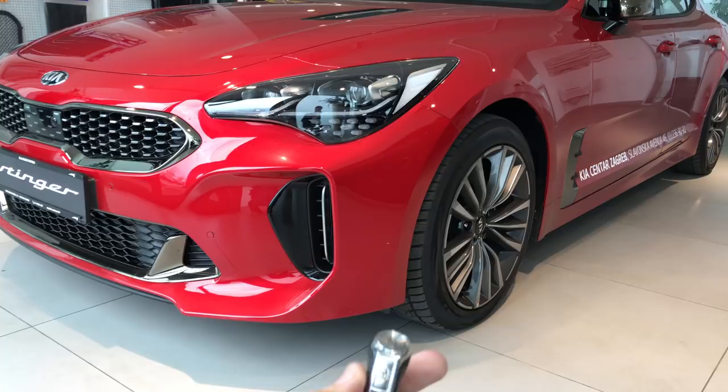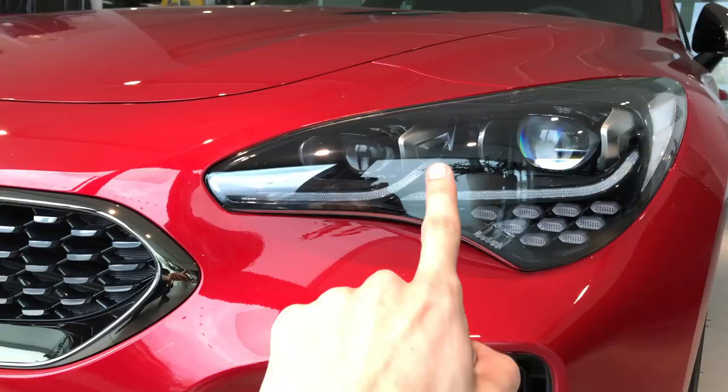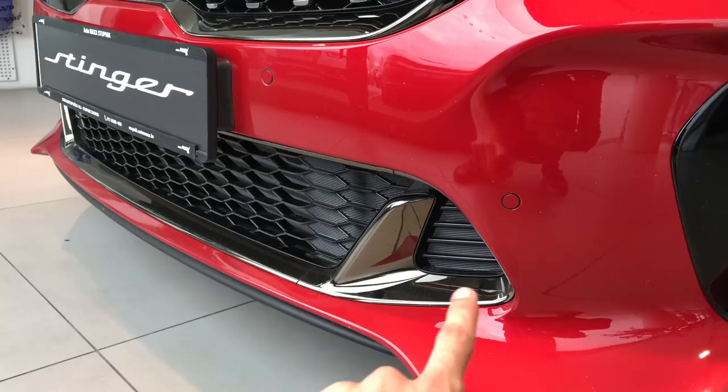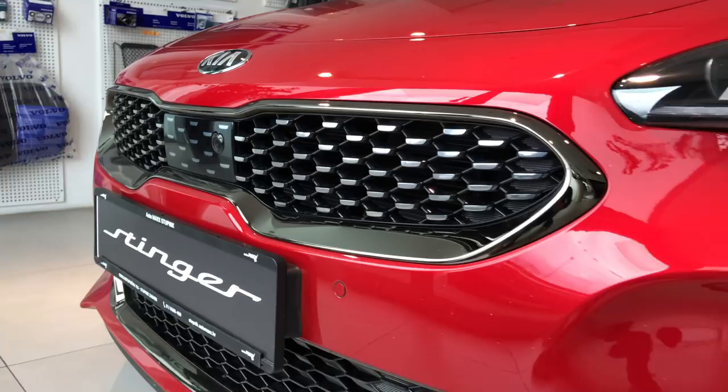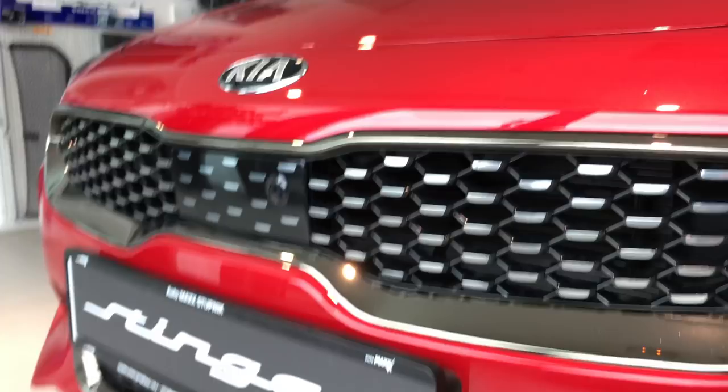So we have LED lights with the blinkers and daytime running lights. Pretty awesome looking. We have a wheel intake here, a nice sort of darkened chrome on the top as well. Around the trim we have this beautiful chrome here, and we have a radar and front camera. Now this really looks aggressive and sporty.